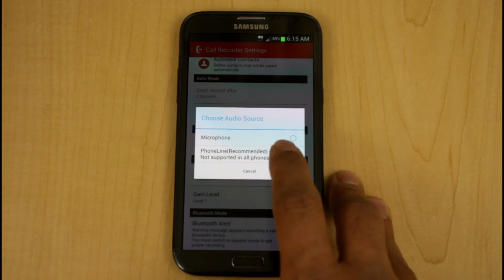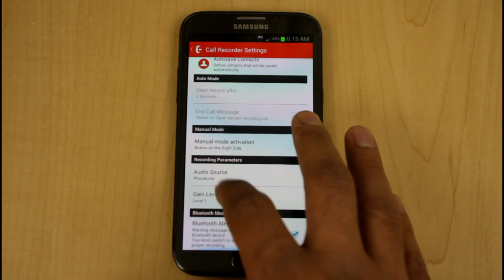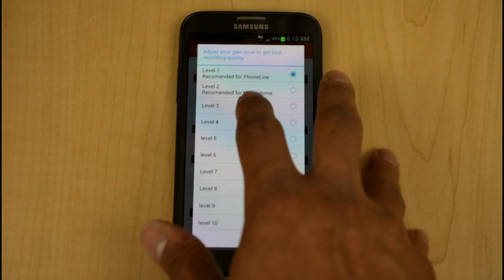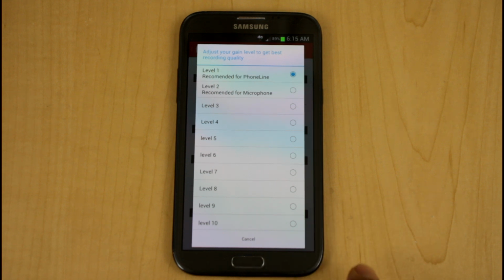The microphone is not always supported depending on the phone. The other option here is the ability to set the gain. Depending on how the audio comes out, if you test the application a couple of times, you'll see basically here where he gives you a couple of recommendations, but you're able to go higher depending on how your speech pattern is, or if the person on the other line generally speaks softly and so you're not able to listen.